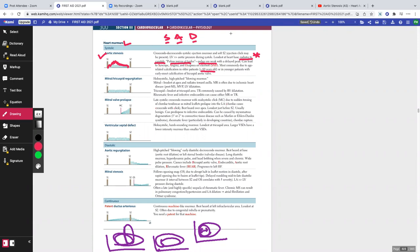Why will blood accumulate in the lungs? If there's aortic stenosis, there will be backflow of the blood from the left ventricle to the left atrium, and from the left atrium to the pulmonary blood vessels, and that's how the blood will accumulate. So patients will have a constellation of SAD signs and symptoms. Okay, are we clear? Yes or no?